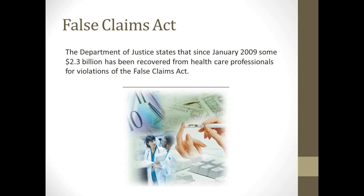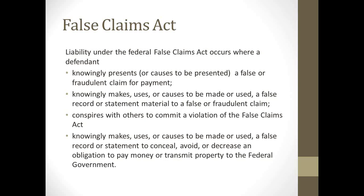The submission of a Medicare claim by a provider is certification that they've complied with the Medicare Act's medical necessity definitions and complied with all relevant laws. And the Department of Justice stated that since 2009, some $2.3 billion has been recovered from healthcare professionals for violations of the False Claims Act. Fraud under the False Claims Act means that a contractor knowingly presented false claims to the United States.